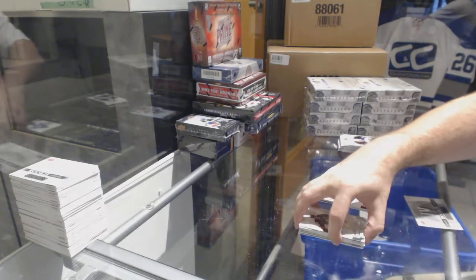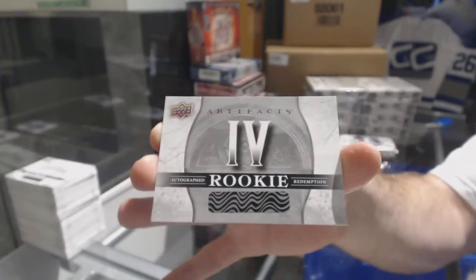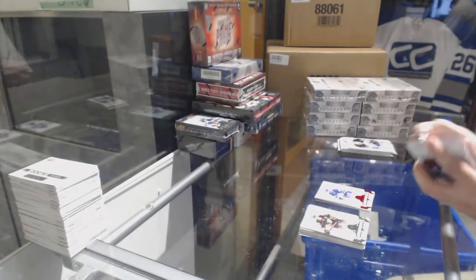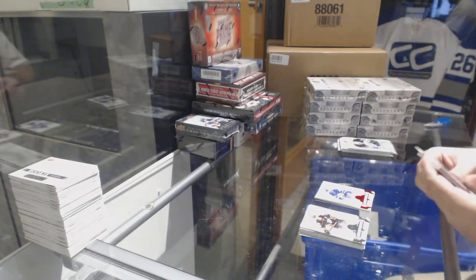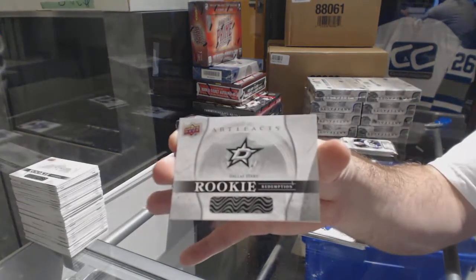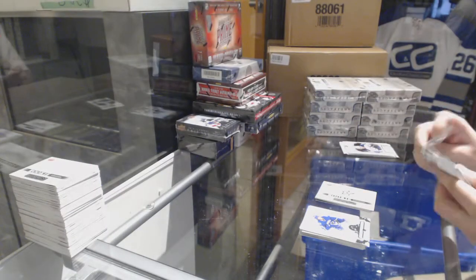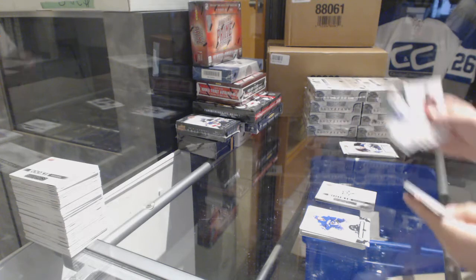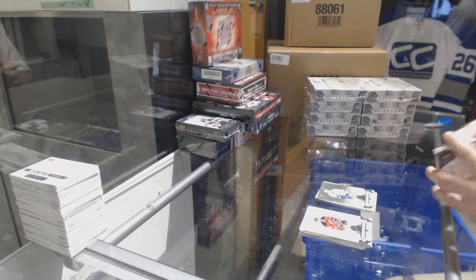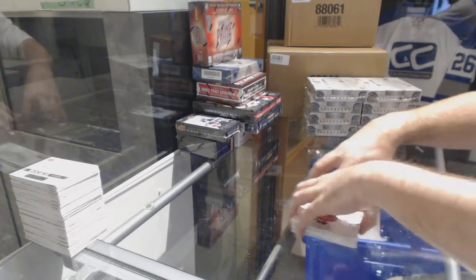We've got an autograph rookie redemption card /4. You got a Nylander dual jersey, dual rookie jersey. We've got for the Dallas Stars rookie redemption. Tampa Bay Lightning, Victor Hedman /599. And Alex Tuch, /999 for the Minnesota Wild.